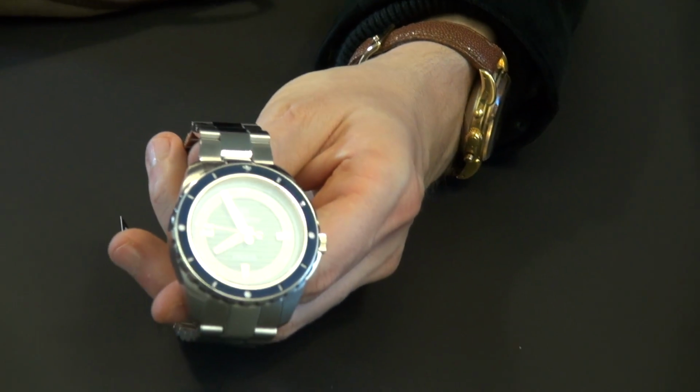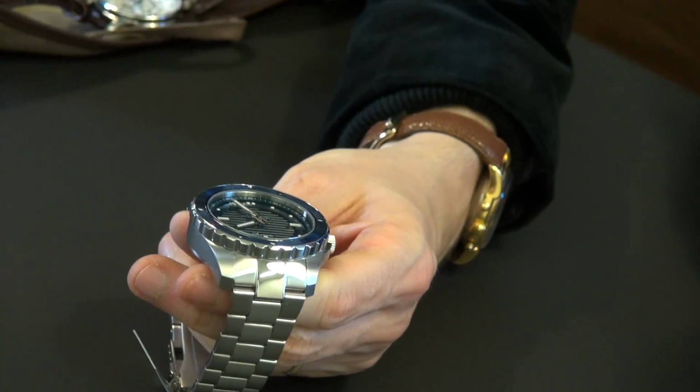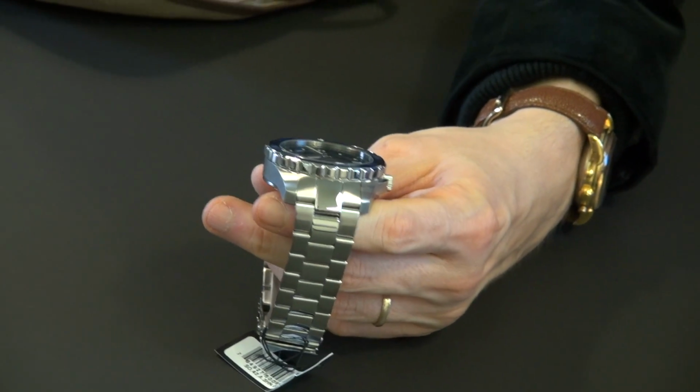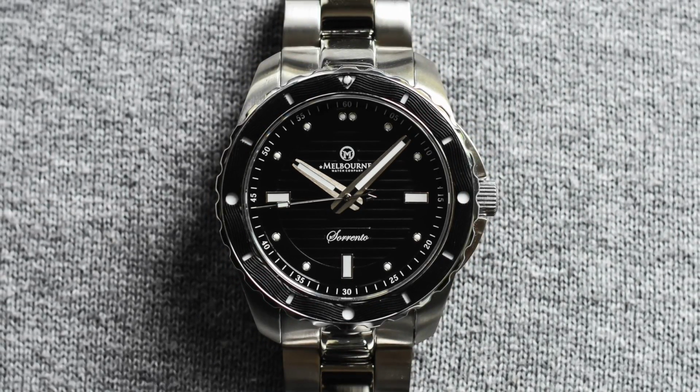Instead of having big numerals or big markers, they're much smaller. The bezel is great. It has a wave pattern in the bezel. It's sandwiched with a pattern in it. A lot of brushed elements, which is not very common for dive watches. So this is sort of a dive watch that you can pull off in a suit to the office as well. It does have a quite dressy look to it. And those hands, I haven't seen those hands, but they're quite futuristic. Very different to this, which is so traditional.